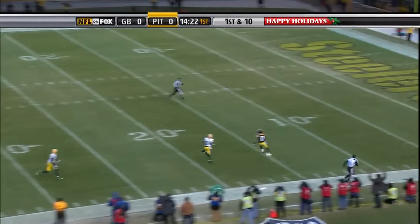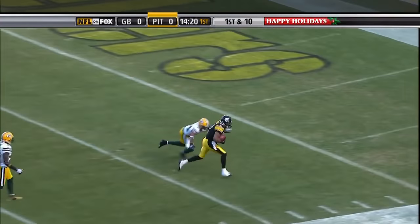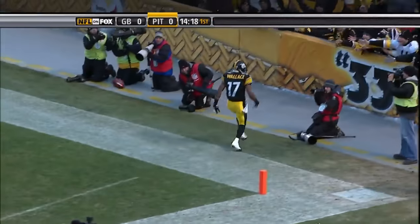Here is one aired out for Mike Wallace. What a start. Touchdown, Pittsburgh.